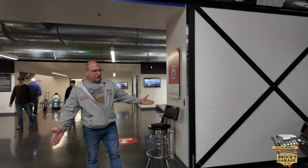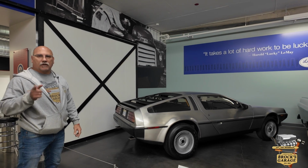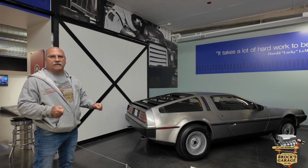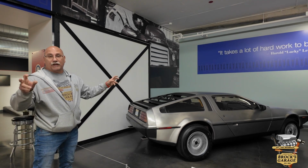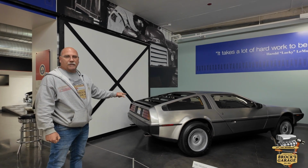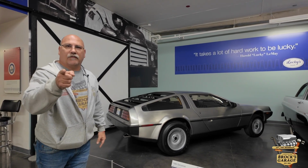So here we are. We got a DeLorean, and of course everybody knows about Back to the Future. And you know what I learned here is something pretty cool from one of the volunteers here. He says you can go to O'Reilly.com and order a flux capacitor. The part number is 121G. I don't think they actually sell it, but it's on their list to sell. So if you want a flux capacitor, at least look at it on O'Reilly's for your own DeLorean or your own Back to the Future project. There's a little bit of trivia you won't find anywhere else.